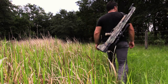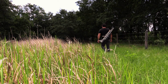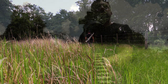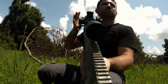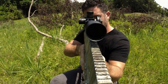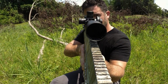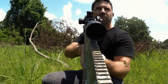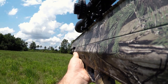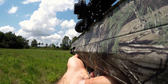Some say the Bulldog looks strange, and initially, my impressions were the same. But once I got it into my hands, everything changed. Its bullpup design makes it easy to cock from just about anywhere, and it's extremely well balanced in the hands. If you rest your hand on the angled forend here, things will balance out just the way you'd want them to.